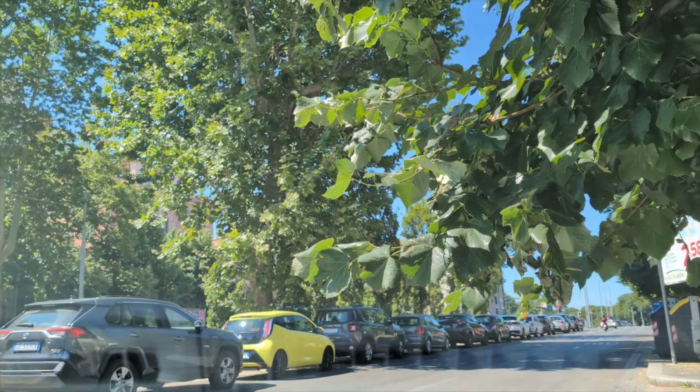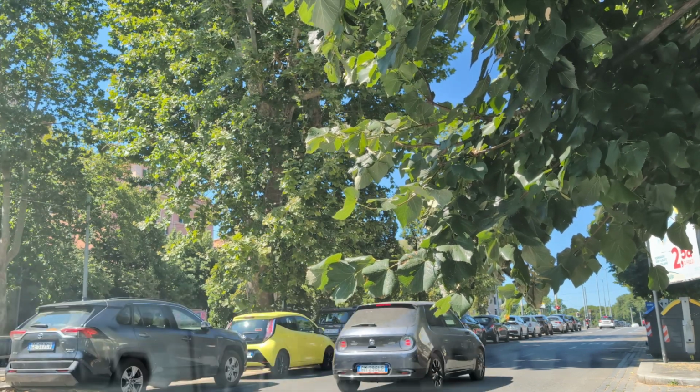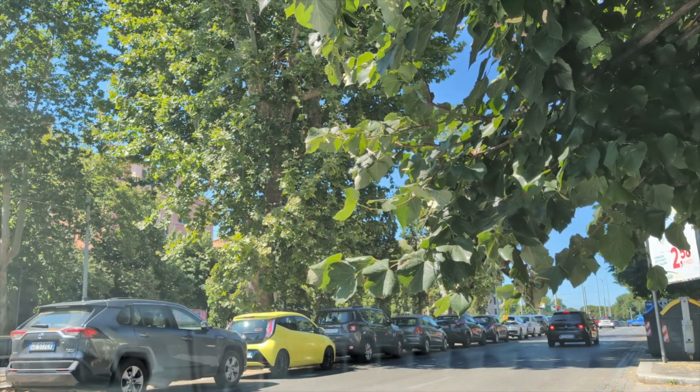We've just arrived, and fortunately there's a spot right in front of the hotel, a parking spot. Can you believe how lucky we are?